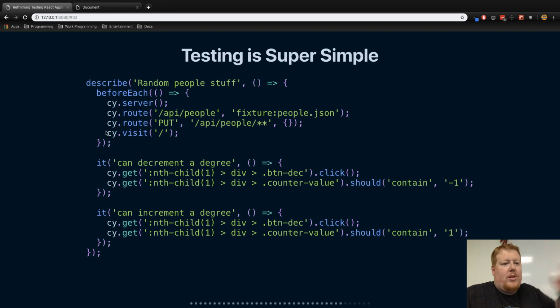But testing is really easy in here. You don't even have to import anything. Cypress hangs everything off the global. It's got its own separate runner, so you're not running it through Jest. But it's your typical BDD block of describe, beforeEach, it.